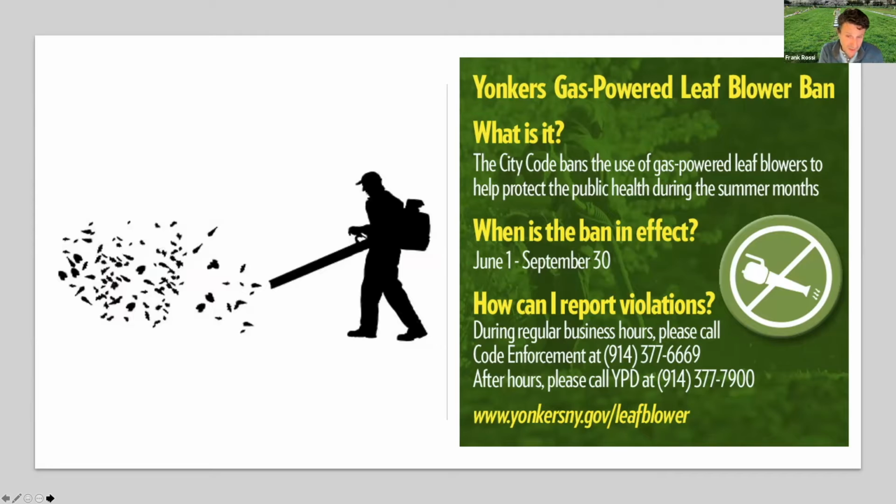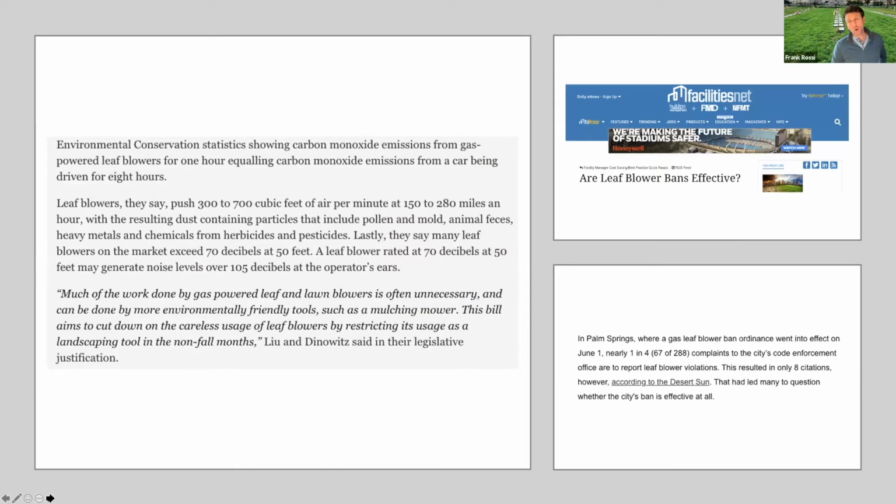They'll let you do it for cleanup in the spring and then for leaf drop in the fall, but they want these things shut down during the non-fall period. So I poked around a little bit looking for information about this. And of course, this is a big time of it being used.